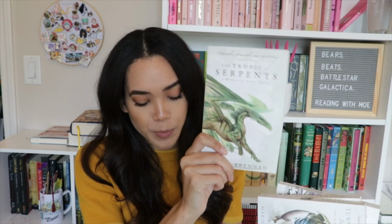I already read A Natural History of Dragons, which I really enjoyed. I think this is going to be my favorite one in the series. And I read the 2nd one, which is The Tropic of Serpents, which I enjoyed as well. So I have these 3 left to go. Maybe I'll binge read them this month. We'll see. I'm not sure yet.